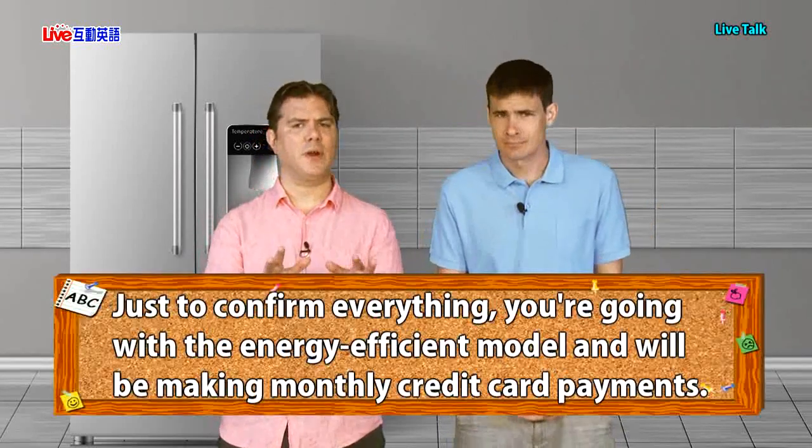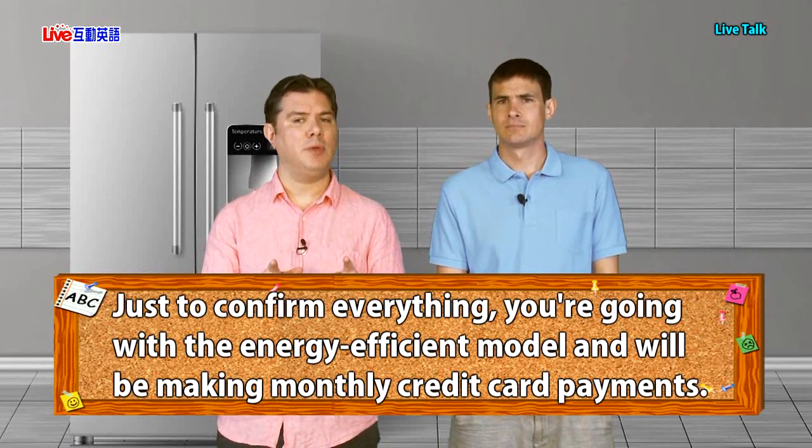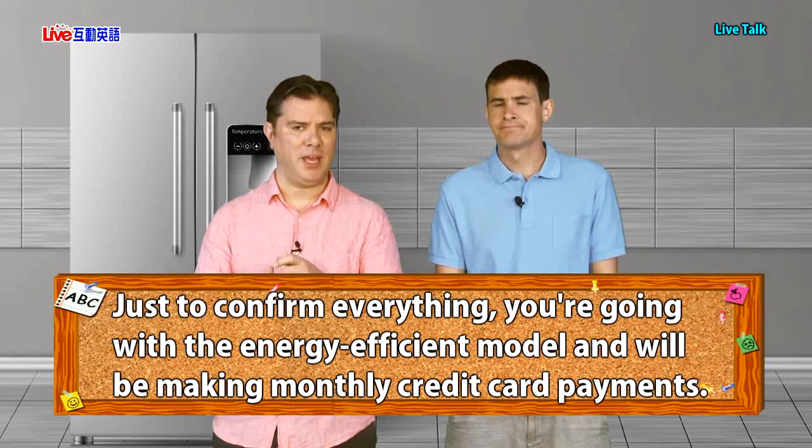Is she going to pay cash? Is she going to use a credit card? What is she going to do? All right, well, the clerk asks, just to confirm everything, you're going with the energy efficient model and will be making monthly credit card payments. So, it seems Lucy's decided on the fridge she wants to buy, and now they're talking about how she will pay for it. So the clerk is just checking to make sure that he understands everything and his information is correct.